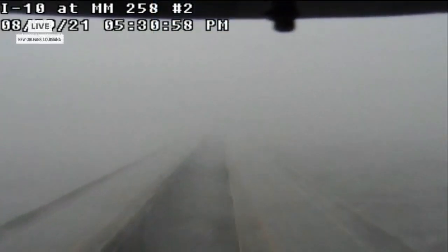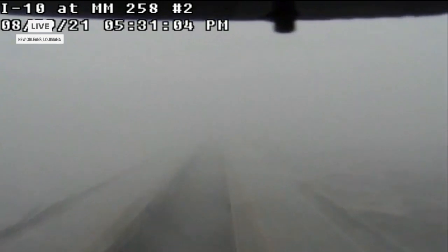Now let's take a peek outside. You're looking right now at I-10 mile marker 258. That's right over Lake Pontchartrain in Louisiana. You can barely see anything in this video, clearly showing how dangerous the conditions are right now. You can't see anything, just stressing how dangerous this storm is.